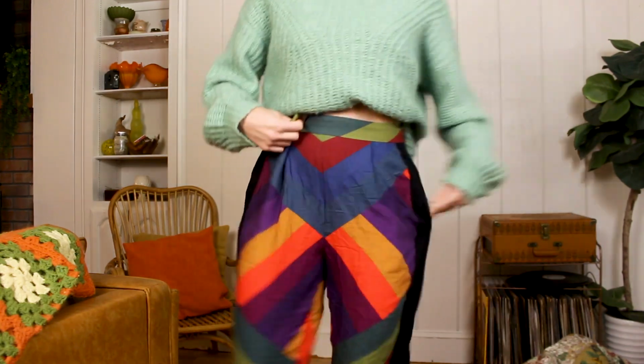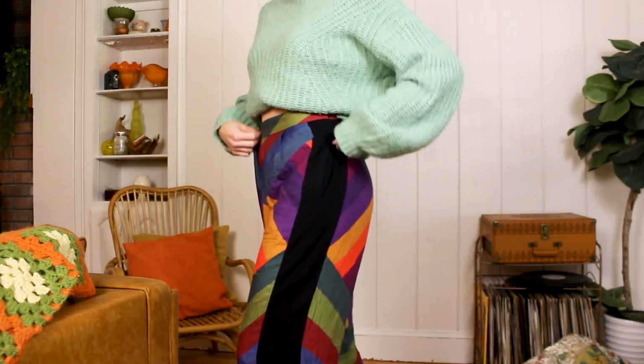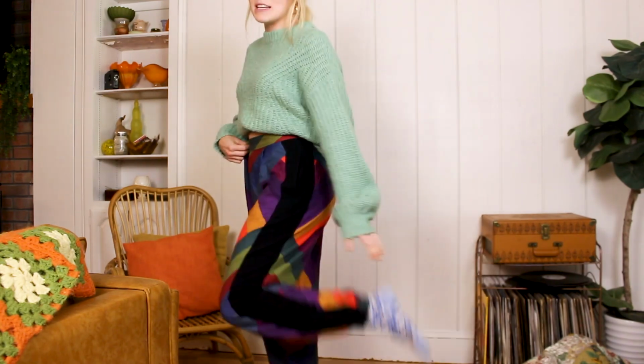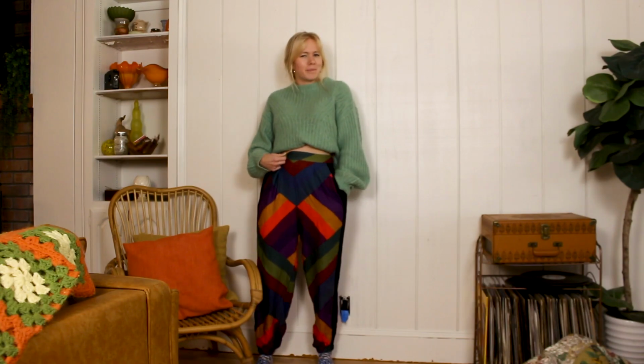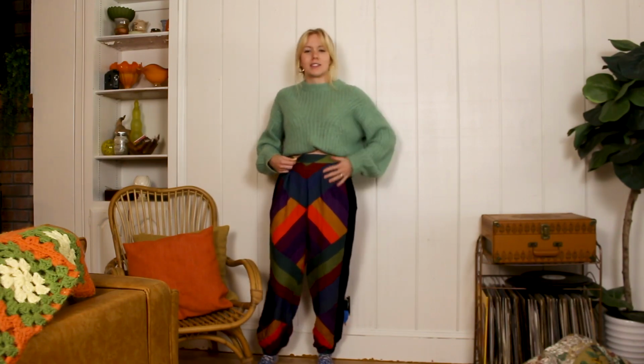But I love this kind of rainbowy detail with the black bar along the side, and it does have a harem pant kind of elastic around the ankle, so they can kind of function as sweatpants, and I have worn them with a sweatshirt for just a chill outfit. So I think that we're going to try and sort of make them really chic and, I don't know, a little more or a little less clowncore. So let's see how we can style up these amazing Farm Rio pants. Let's do it.